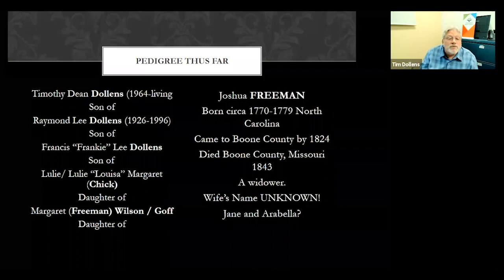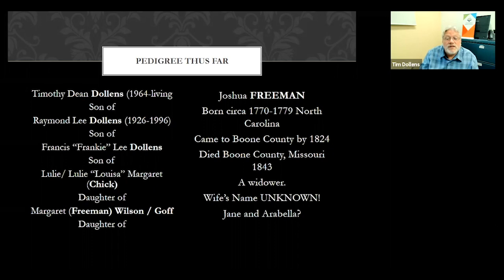We've got me, my dad Raymond, grandfather Frank, my great-grandmother Luli, her mother Margaret Freeman, who married Wilson Goff, and then her father Joshua Freeman, born 1779 in North Carolina, coming to Boone County and then dying here in 1843 as a widower. And of course, we don't really know what his wife's name is, but we think it's Jane or Arabella, because those names carry through the next generations, with four or five granddaughters named Jane or Arabella. So we don't know her name, but we're pretty sure it might be Jane. And when we find that, I'll be a happy camper.